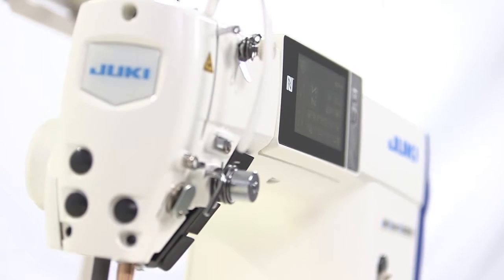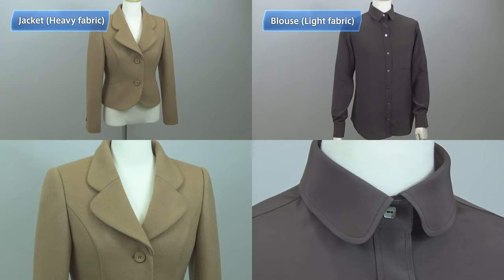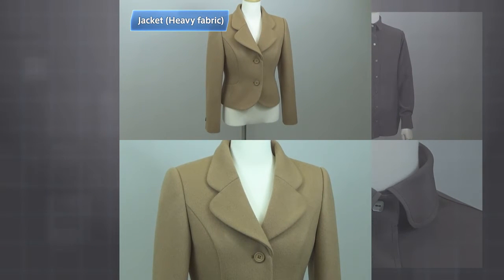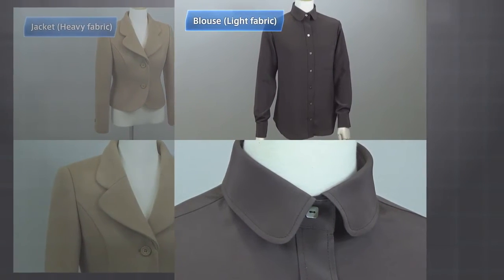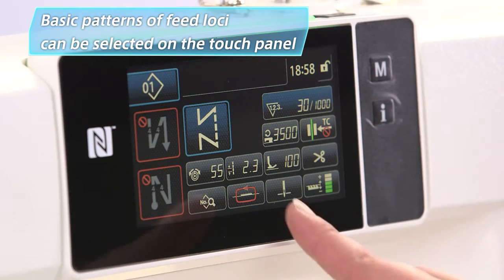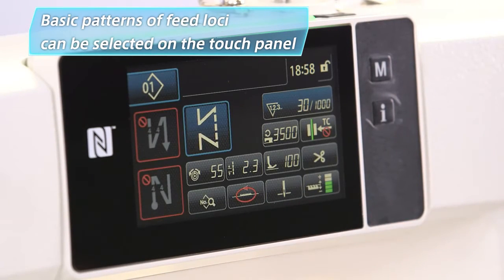Now, let me explain how to use the digital sewing system by showing an example of a shop that recently started to use DDL-9000C. The operator here is sewing a jacket of heavy fabric, and the supervisor is adjusting the sewing machine to prepare for the next sewing item, a light fabric blouse. Data on the settings for basic patterns and feed loci have already been factory set for DDL-9000C. The operator only needs to select the optimal settings and feed locus according to the fabric properties.